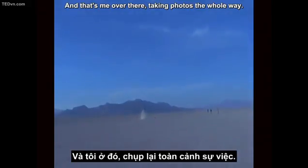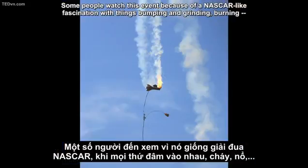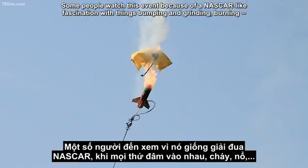And that's me over there taking photos the whole way. Things often go wrong. Some people watch this event because of a NASCAR-like fascination with things bumping and grinding, burning the parachute as it fell.